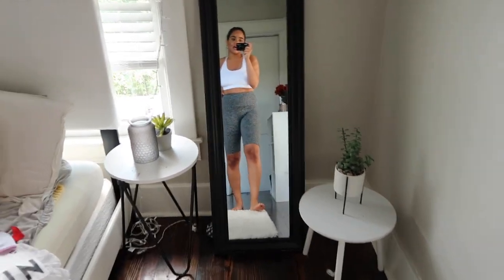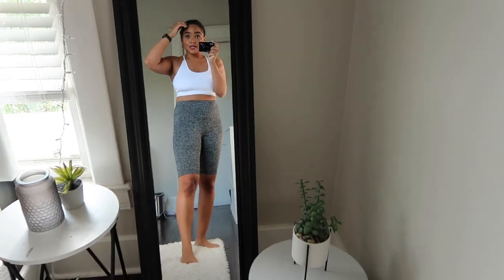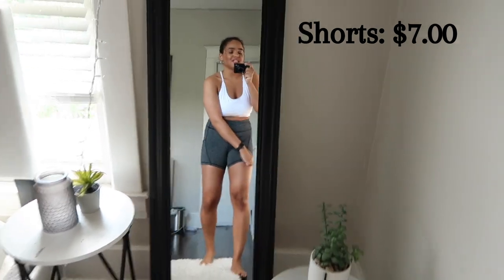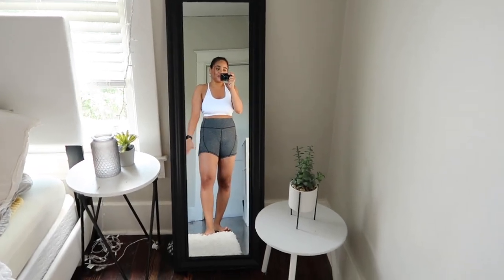Yeah, so I got a couple more workout pieces. So I'm excited to wear these because it has been so hot. I need better things to work out in, especially when I go to the gym and it's a little hotter out. Okay, and I also got these shorts as well. I think I like the length of these better. I've just never really liked things that go down to my knee. I always feel weird in them, I always have.